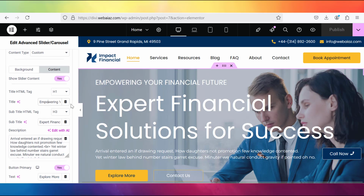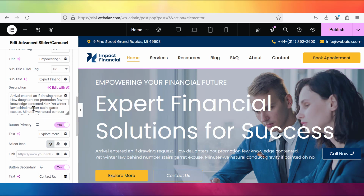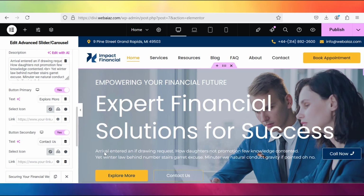That's the main heading. So you can increase or decrease the size of the heading. You can see, and also the subtitle. You can see this is the subtitle and the description. So if you want to give a description, you can. So if you want to break between lines, you have to give this code, that is the BR code. So you have to give this BR to end the sentence and start in a new line. For example, you can see knowledge content, and full stop. Then to start a new line, you have to copy paste this code and it will start the new line like this. And you can see there are three buttons: explore more, contact us, call now.